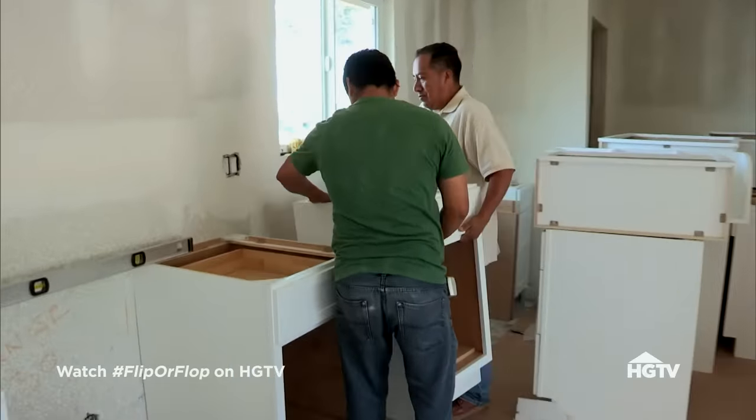We have a normal, nice bathroom. Now we have a double vanity. We have a normal shower. It looks perfect. Okay, so what kind of design do we have?